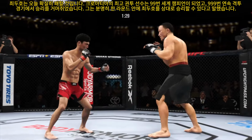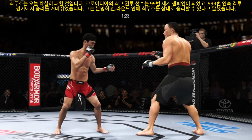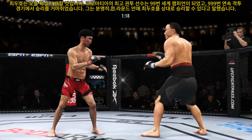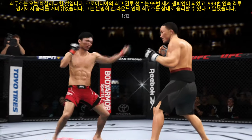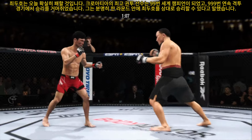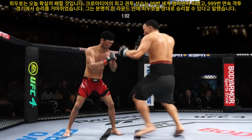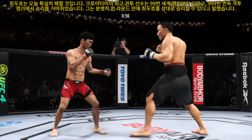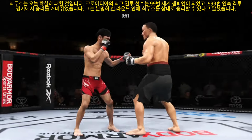Oh, nice. Trying to hammer that lead leg. Oh, you can feel the breeze there. Swing and a miss by the Korean Super Bowl. You can really limit the mobility of your opponent with those leg kicks. Oh, head kick blocked, though, by the Korean Super Bowl. Nice body kick. All right, he closes the distance, gets the single collar tie.